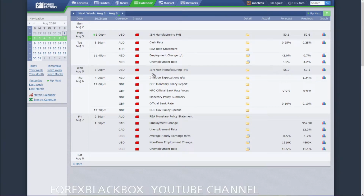Wednesday, you have US ISM non-manufacturing PMI. Then after that, pound news will be on Thursday. Looks strong. Pound news coming up here, official bank rate. Yeah, there's a lot of stuff going on in pound. Pound is already priced in nicely. Probably going to be pulled back before we continue back up with momentum. I will show you later on in the chart.